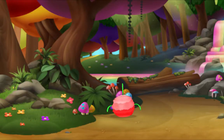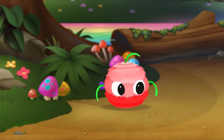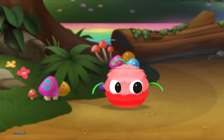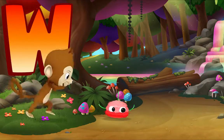Look! There's a wiggle bug! Listen! Wiggle bug! What letter do you hear? W! Wowie!